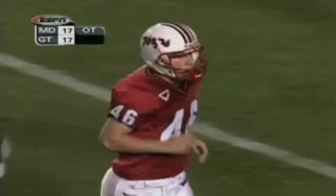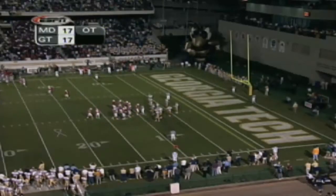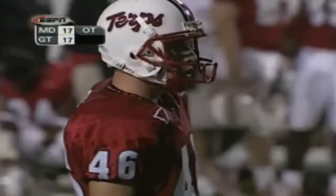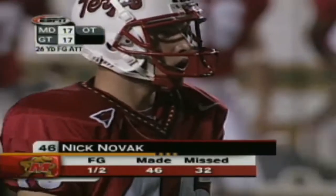Now here's the tough thing for Novak. He just sent the game into overtime. He's a hero. Everybody's coming over, patting him on the back. He's not known for being a consistent kicker. Now he's got to come back. Wait a minute. And I know it's a short kick. But now he's got to come back and hit it. I'm not saying if he's going to make it. I'd say, I bet he makes it. He's going to make it, all right.